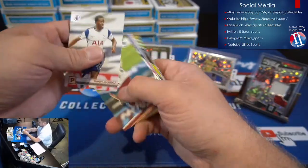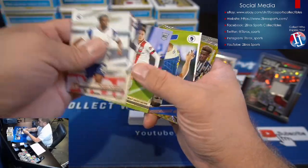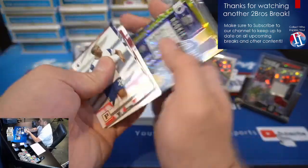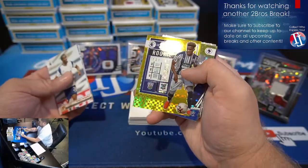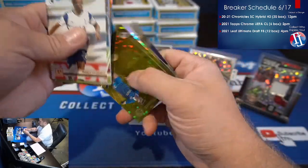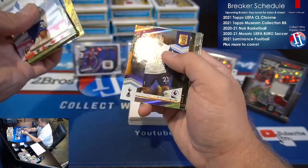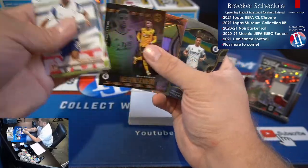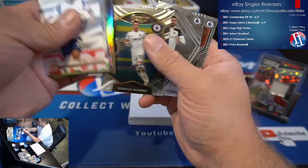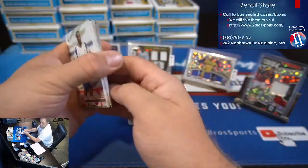Ndombele, Fornal, Sawyers, Will Smallbone, Neil Mope, Jared Bowen, rated rookie, yellow rookie ticket, Grady Diaganga. Neil Mope, yellow Solly March, Brighton, Steven Bergvijn, Nelson Semedo, Jeff Hendrick, Rodrigo Moreno, Alexander Mitrovic, and Theo Walcott, Southampton.